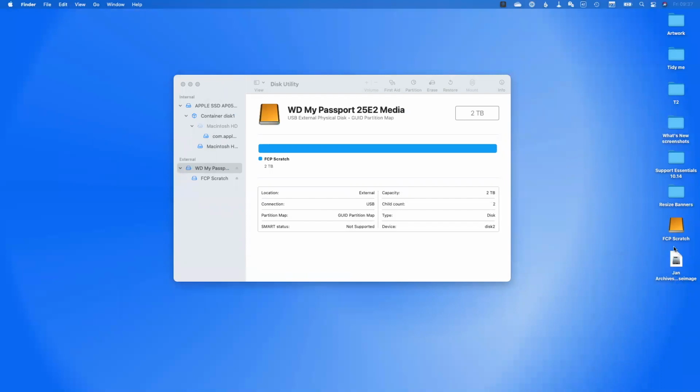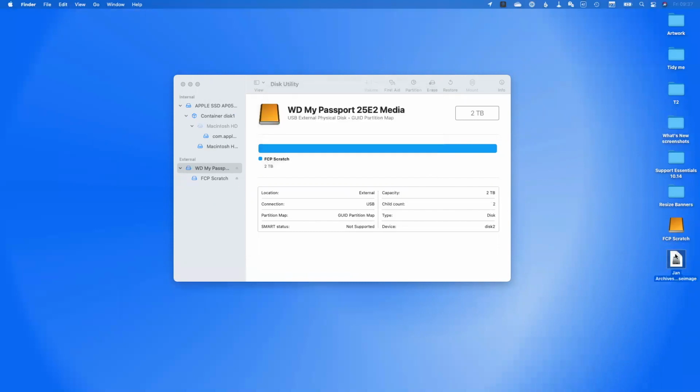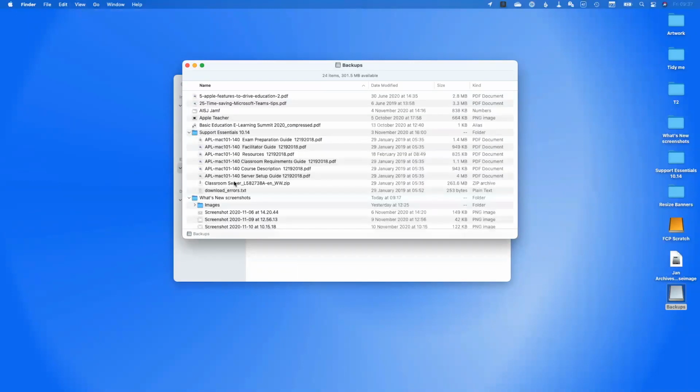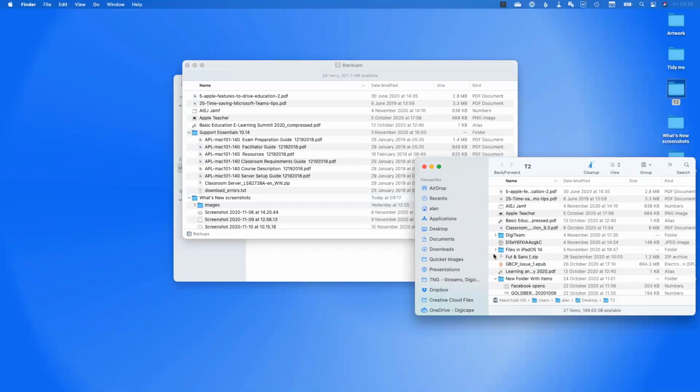I've still got my original disk image here. Double click it, password protected. There it is. Let's open it up. And there's all the files that I copied there before. I can add some more files to it. So if we go into T2 again, and let's take these 3 files.